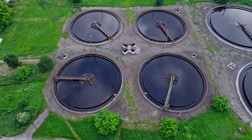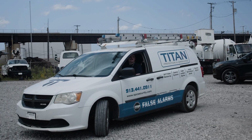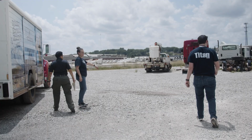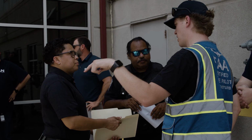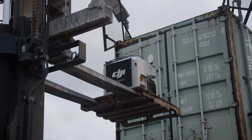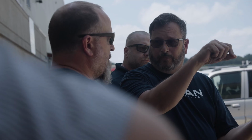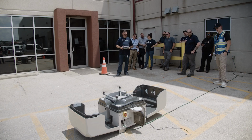Every property is unique, and so is every security challenge. That's why Titan starts with a complimentary site assessment, working alongside your team to design a custom drone security solution for your needs, your risks, and your budget. From there, we'll show you exactly how Titan drone security works with a live demo that brings the technology to life.